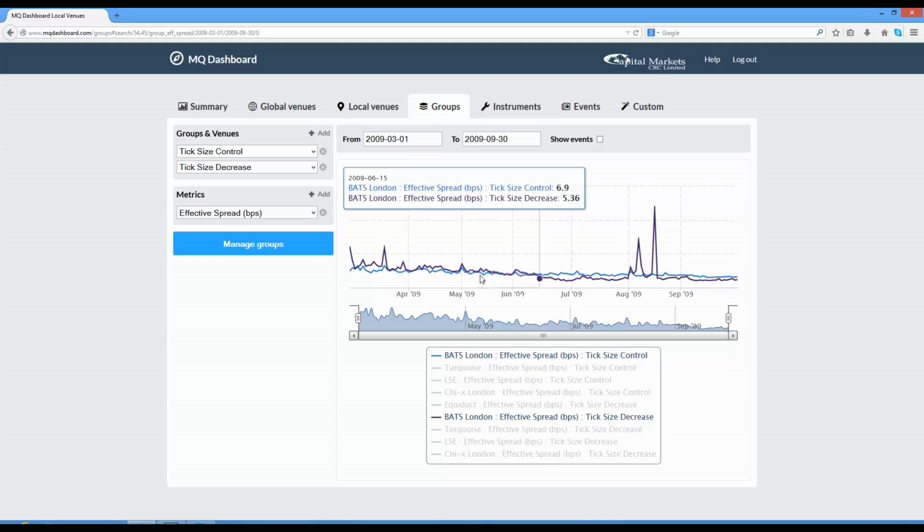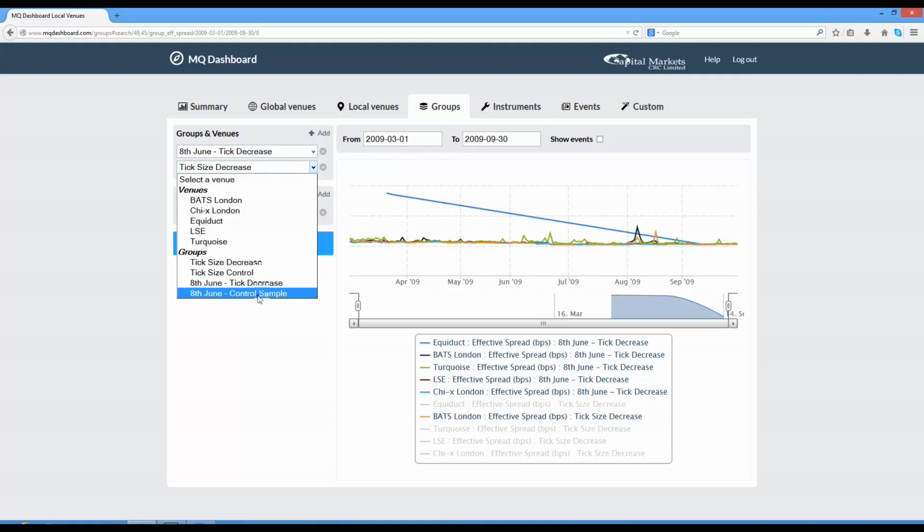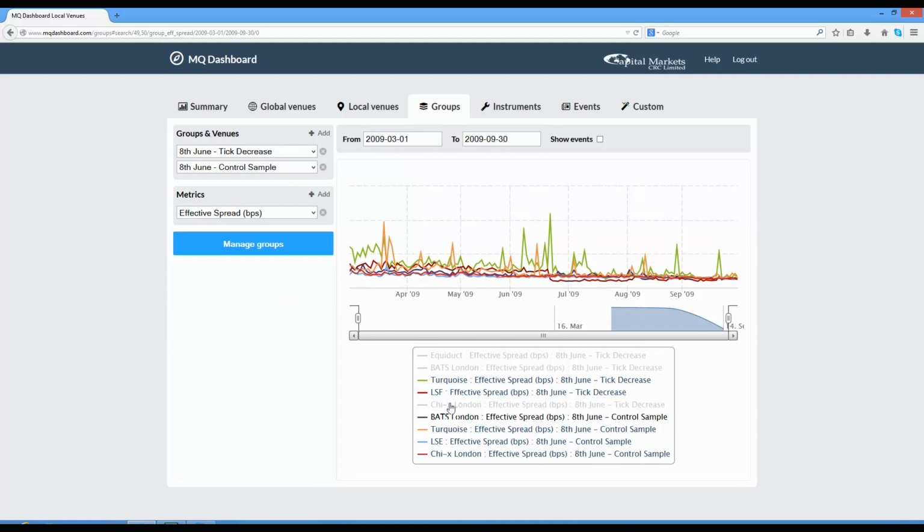Moving now to the Turquoise market, we analyse the sample of 5 stocks introduced on the 8th of June 2009, and a control sample of 5 stocks which did not receive tick size decreases is also plotted. The reduction in spreads is not as pronounced by comparison to the sharp decrease on the LSE presented in the red-coloured series. This again is likely explained by the lack of liquidity on Turquoise, which also at the time had persistently higher spreads across the entire market, as exemplified when we include the effective spreads of all the markets on the same screen.